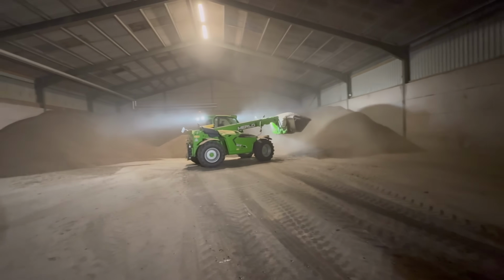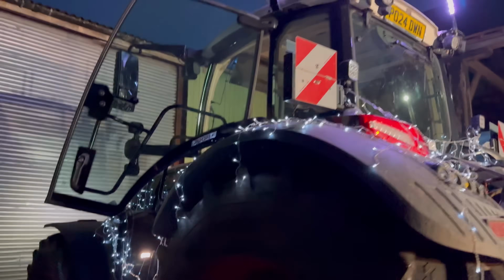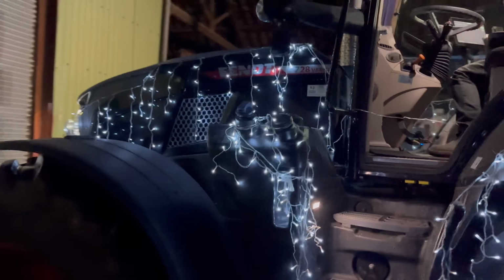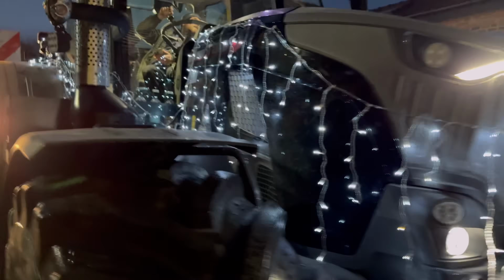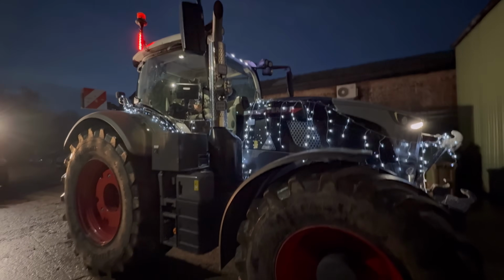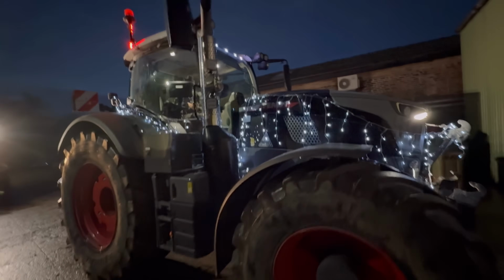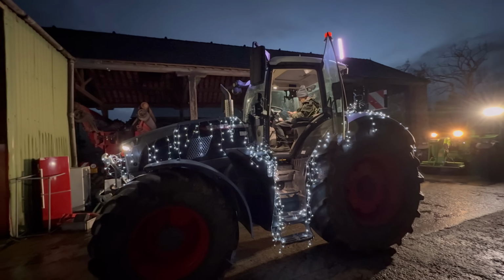Starting to go dark now. Andrew's putting some lights on this tractor because it's going tomorrow to the spreader bale factory. They're opening a new factory, so they wanted to put a spreader bale on one of the tractors. So we're going to put some Christmas lights on it, and they're doing a bit of a charity thing as well at the same time.